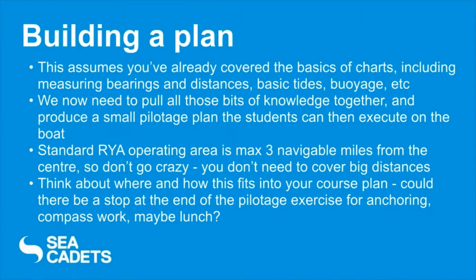Think about how this fits in the course plan as well. Is it something you can fit in such that there's a stop at the end of the pilotage exercise and you can maybe practice anchoring and fit in your compass work, taking a 3-point fix, or maybe have a stop for lunch? In certain areas, you might need to transit out of the port to be able to do the planing speed work. So have a think at which centre you're operating at and how this best fits into the course plan. And that will vary centre by centre and even course by course, depending on the tides at certain locations.